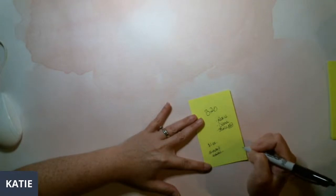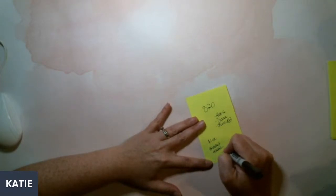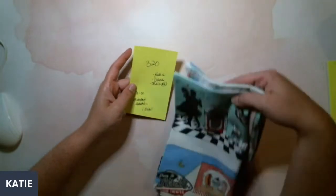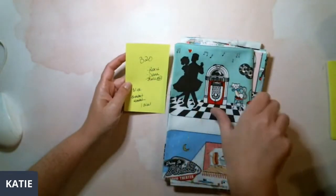Does anybody want the last one? 1 available. Oh, Kay says she has that. She's planning on making a grease journal someday. So awesome. So B20 was 1 available, $1 each.